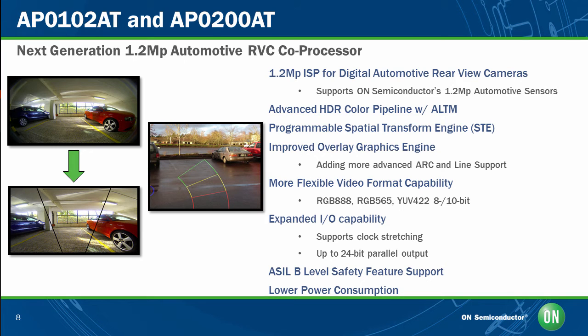ON Semiconductor offers a variety of coprocessors for automotive applications. The AP0102 and the AP0200 are ideally suited for next-generation automotive imaging applications. These coprocessors also include a spatial transform engine, or STE, that supports up to 1 megapixel image sensors. The STE provides dewarp functionality and other sophisticated image transforms. In addition, both coprocessors contain an overlay graphics engine, which simplifies the development and customization of overlays.